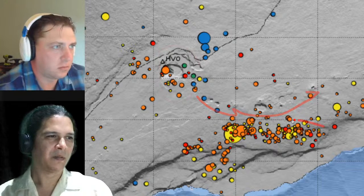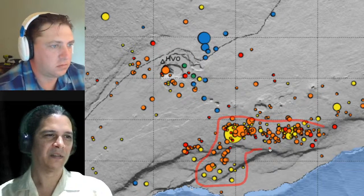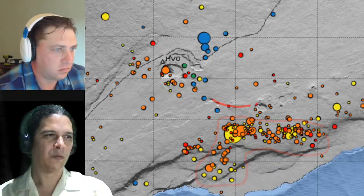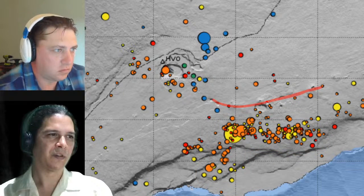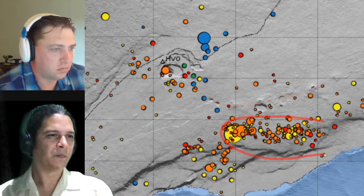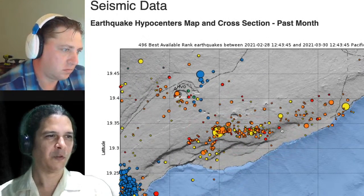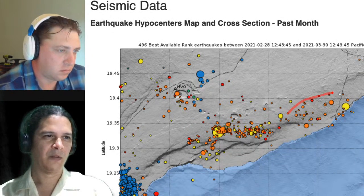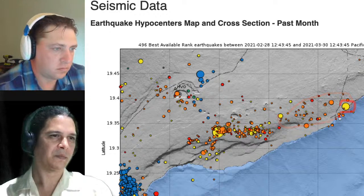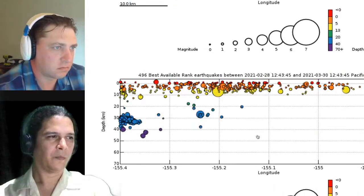We do see this cloud on this patch that's always active here on the south flank, just past the bend of Maunaloa in the rift zone, where the rift zone bends over here. So it's interesting to see that adjustment still happening, but it's also become normal. So really, a little bit more to the east as well. Really nothing unusual happening there. Here's a slightly bigger south flank earthquake there. Okay, move on.